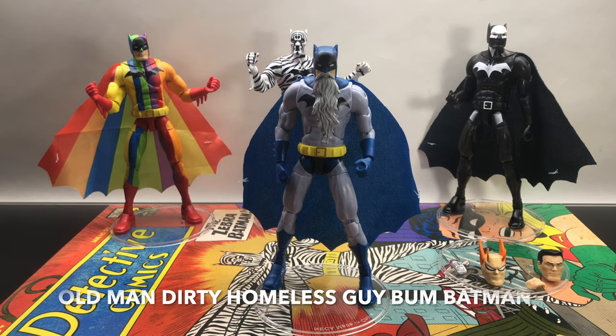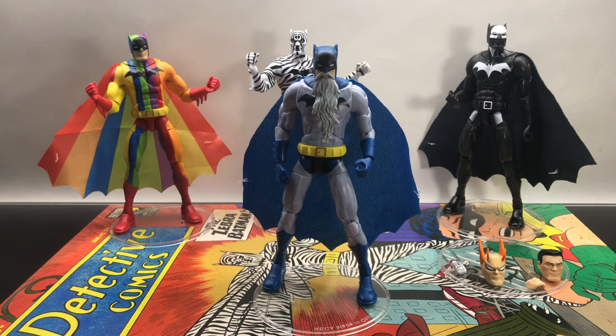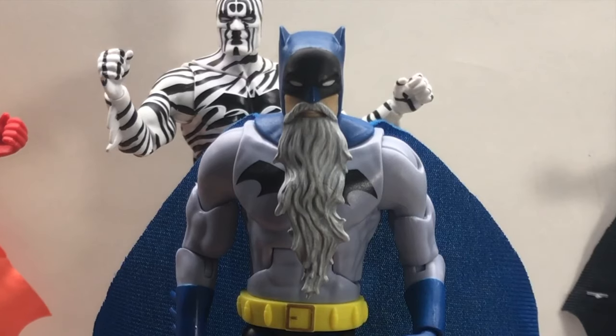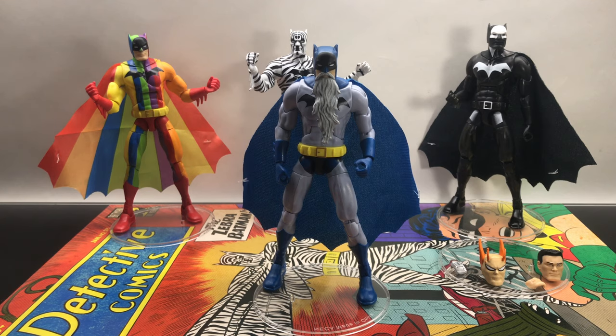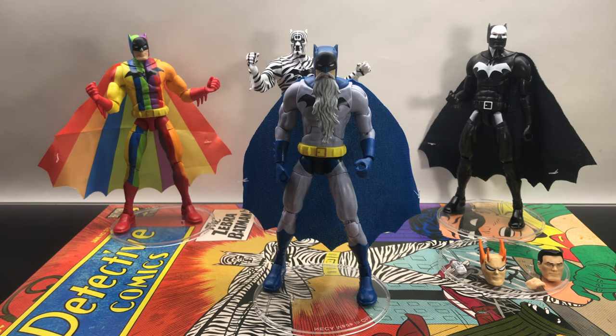Mine is obviously Old Man Dirty, Homeless Guy, Bum Batman. I just love Rip Van Winkle Batman, whatever you want to call him. That's amazing. The set is amazing. The display, the ingenuity, the creativity, hands down, knockout. One of the best Comic-Con exclusives. I think you should get one.